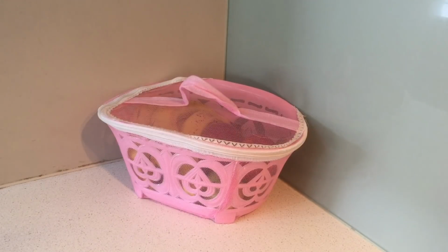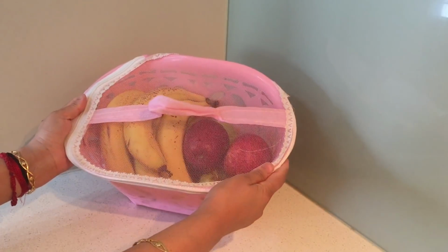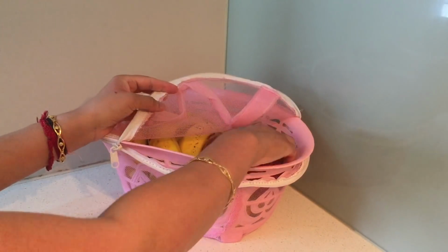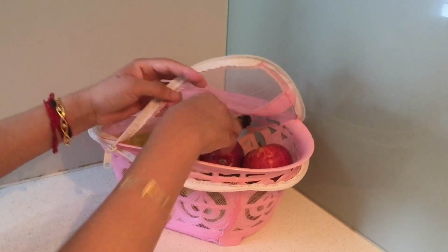Use a fruit basket with cover to store the fruits that you don't want to store in the refrigerator. This way it will stay protected from flies and other insects in your kitchen.